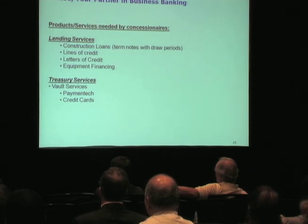And then the other item is credit cards, and what I mean by that is a business card for your business to do purchases for your suppliers, anything that helps you take advantage of your terms, and paying back your suppliers.